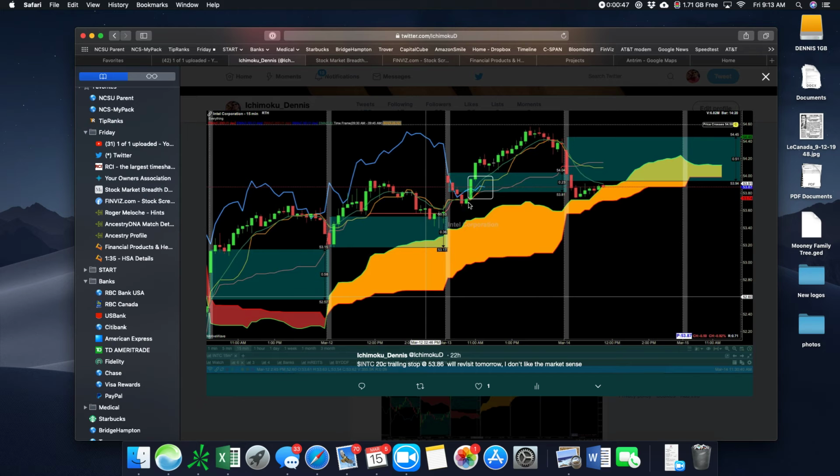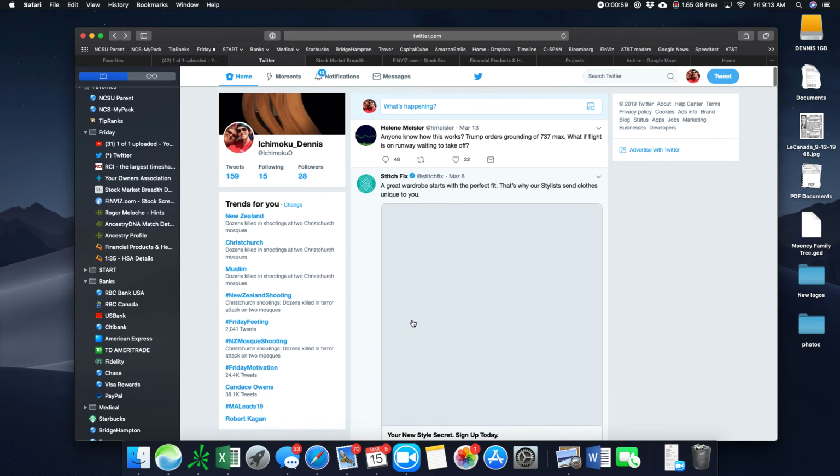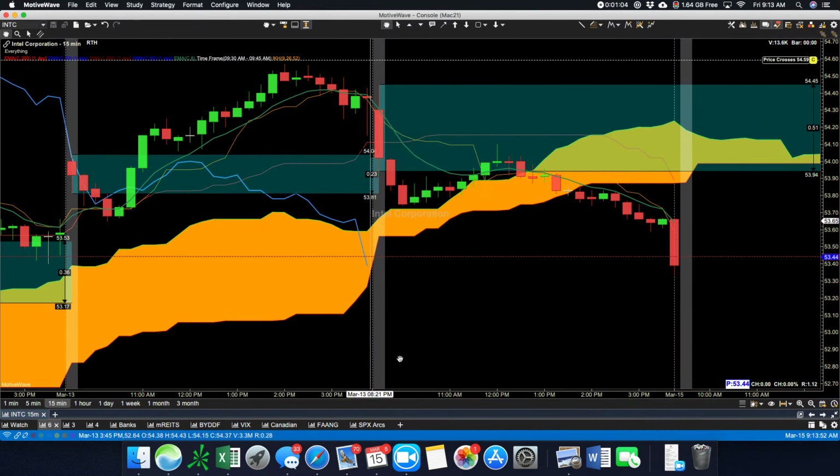So that was the chart that I posted, and I said right here was when I was going to get out. And I started that with a 20-cent trailing stop. We've lost it. But anyways, I started off with a trailing stop. Let's go to the chart.